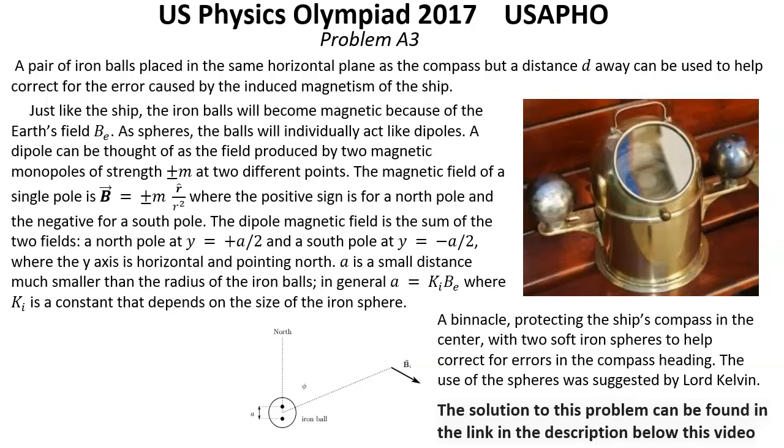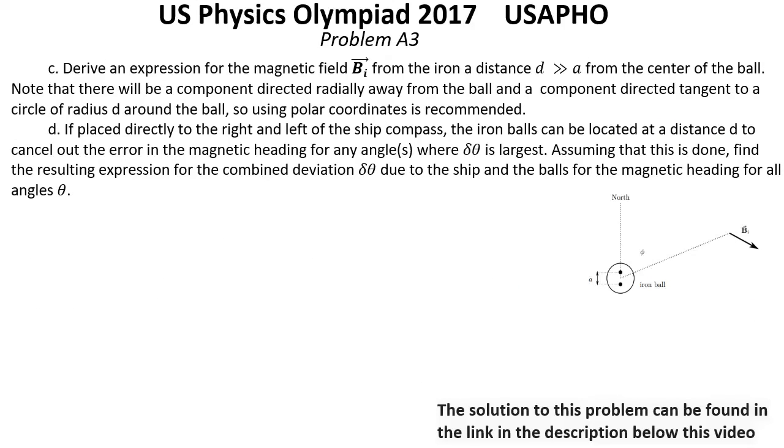Questions. Question C. Derive an expression for the magnetic field BI from the iron a distance d, much greater than a, from the center of the ball. Note that there will be a component directed radially away from the ball and a component directed tangent to a circle of radius d around the ball, so using polar coordinates is recommended.